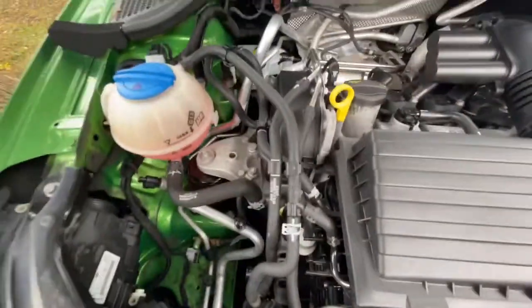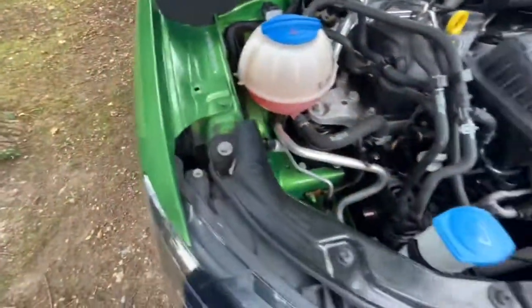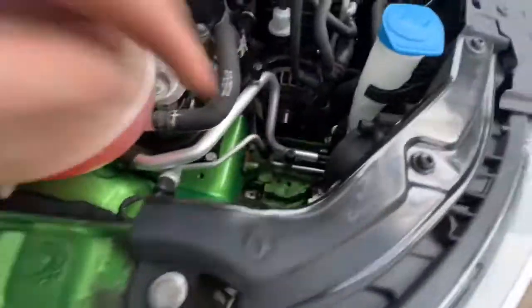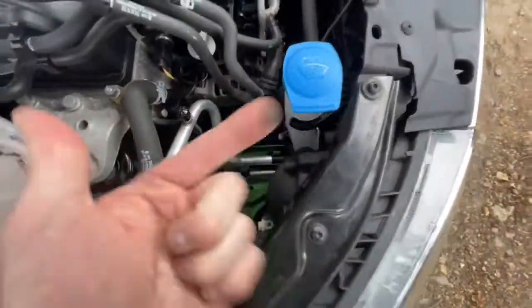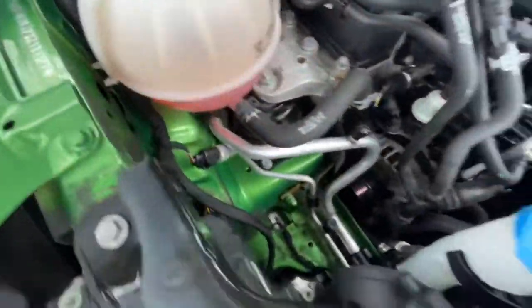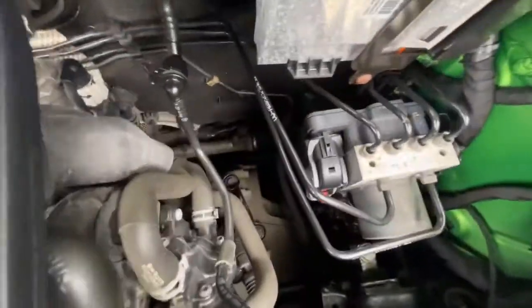We do get asked if we get clean under the bonnet. We don't. And if you look closely, you can see there's signs of that everywhere. Down here, you see, obviously we're going to clean it, and we'll just clean it all and be done. But yeah, it's nice and clean, and everything looks in great order.